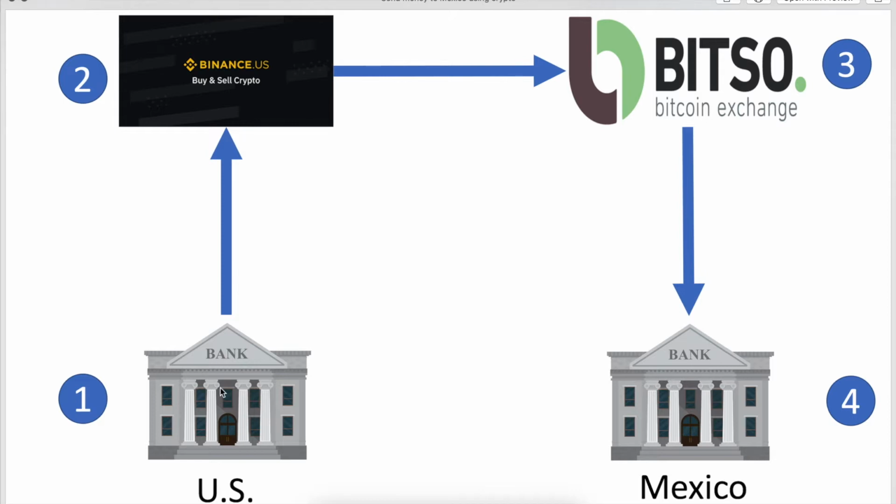Okay, so as you can see here on the screen, I have the institutions that we're going to be interacting with in order to do this process. And on the US side, we're going to need an account with a bank as well as an account with a cryptocurrency exchange that operates in the US. In Mexico, it's going to be the same thing. We're going to need an account with a cryptocurrency exchange that operates in Mexico as well as a bank account.